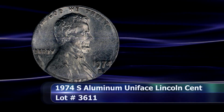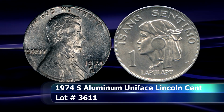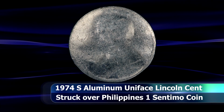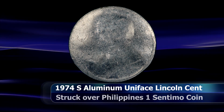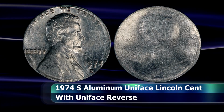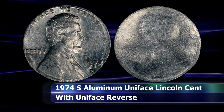Sometime in late 1974, the San Francisco Mint struck 60 million centimo coins for the Philippines. Apparently, one of these planchets must have found its way into the Lincoln penny press and was struck, sandwiched along with a regular penny planchet, at least presumably. This would explain the uniface or blank reverse of the coin. The regular penny must then also have received a reverse impression with a uniface obverse instead.